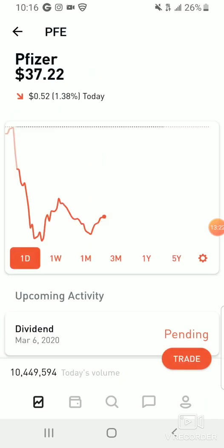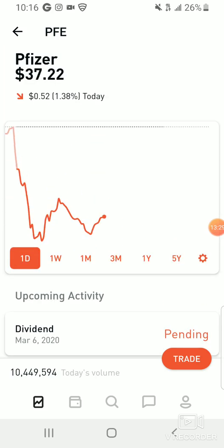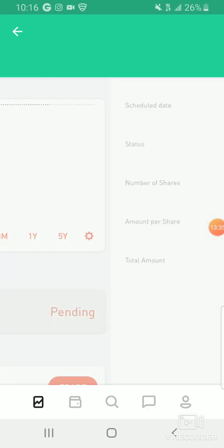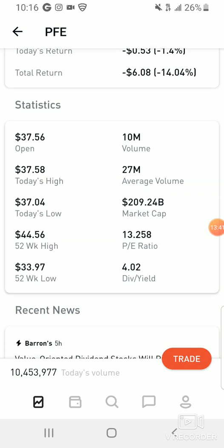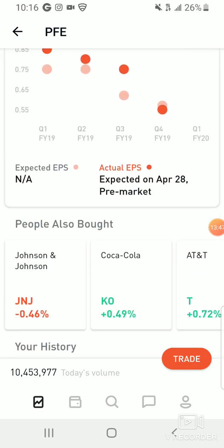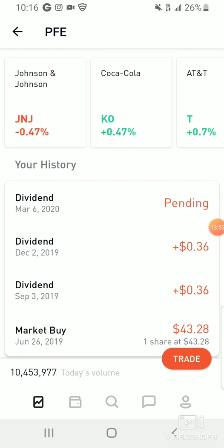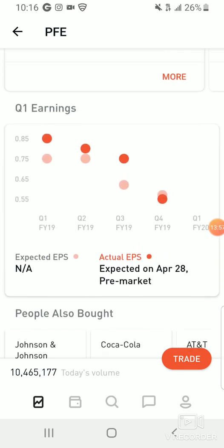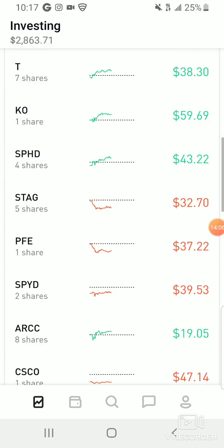Then we have Pfizer, ticker symbol PFE. It is a pharmaceutical company. Pfizer has been taking a bit of a hit for a while now, but I still think that it is a great stock to buy into. They do pay their dividend, 38 cents per share, which I think is very good. Let's see if we take it down. That is a 4.02 dividend yield, which is good. I still think that they can continue to maintain that. So I will continue to keep buying Pfizer. As you can see, I actually haven't bought it in a minute because I've been focusing on some other stocks, but I do plan to get back into Pfizer because I think it's a really good price to buy into. You're always going to need pharmaceutical companies, so I will buy more Pfizer.